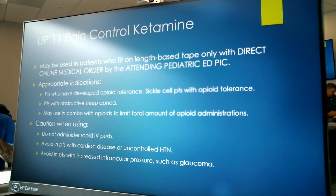Appropriate indications are patients who have developed an opioid tolerance, sickle cell patients with an opioid tolerance, and patients with obstructive sleep apnea, and you can use it in combination with opioids to limit the total amount of opioids given. You can still give your fentanyl loading dose, give your ketamine, and then give your subsequent fentanyl dosing if you need to for severe pain in patients. Use caution, so don't administer rapid IV push. That could be bad for the patient.